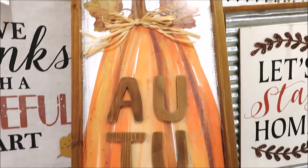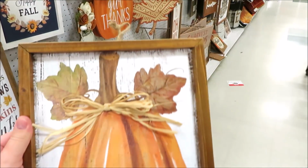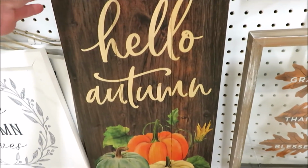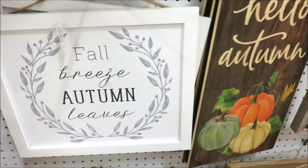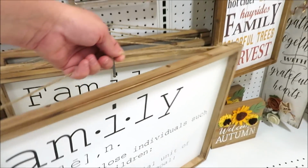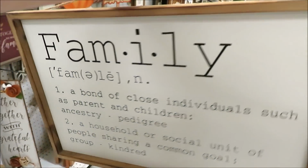It's a long gourd or pumpkin with the word autumn on the front. That one's $24.99. I love the wood tone this year for fall. Another hello autumn. So how many of you guys prefer the word autumn over fall? I did notice that here at Joann's they used it quite a bit.